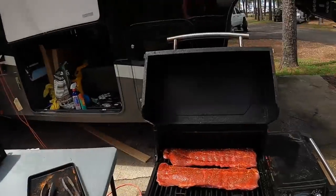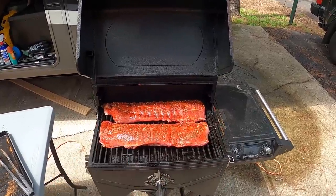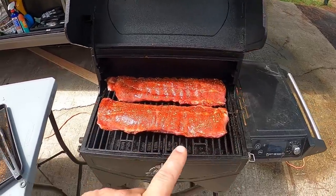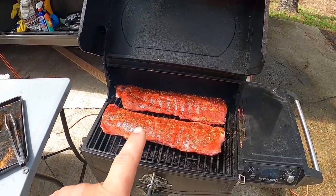Now I got a funny question for y'all. On these ribs, do you think the ribs are cut to fit the barbecue pit, or the barbecue pit is built to fit the ribs? Which came first, the rib or the pit? It's awfully convenient that they're exactly the width of the pit, or maybe the pit's the width of the ribs, who knows? So anyway, we're gonna let these guys cook all day, so we'll have a good dinner tonight.